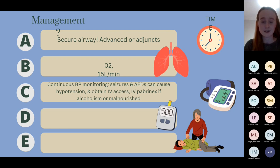So you might want to get FBC, U&Es, LFTs, a calcium as well, and a glucose is what the UHL guidelines advise. Fantastic. You might as well check your anti-epileptic drug levels, see have they been taking their medication, that kind of thing, and toxicology if it's appropriate, although you won't have that back in the emergency setting, but it might inform management further down the line. Obviously, I want to check the BM as well as a few other things in D, but their BM is really important in seizures, and you can give 50 mils of 50% glucose if it's less than four.